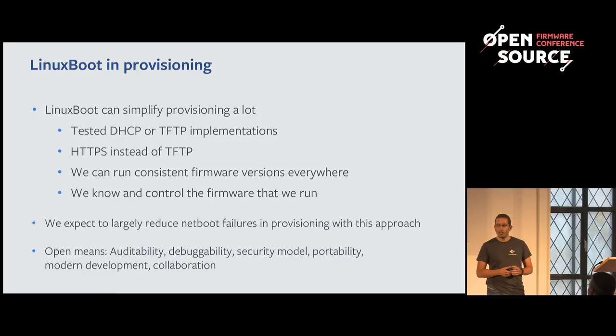Linux Boot is open source, of course, and it's entirely developed open source first and then used internally. And open source, as you of course know, means auditability, debuggability, we can look into the code. We can actually run proper troubleshooting tools. For example, you can run tcpdump in your firmware. We know the security model. It's the security model of Linux and other open source components. So we have insight into how things are actually debugged and developed and fixed.